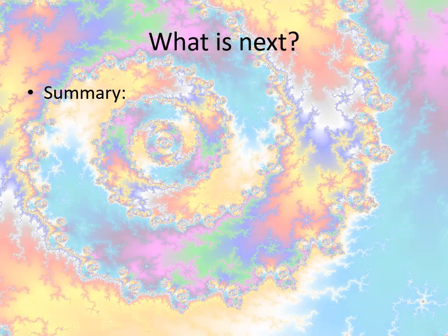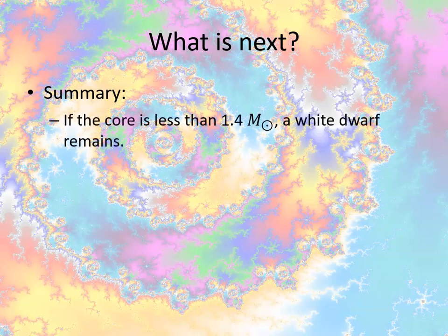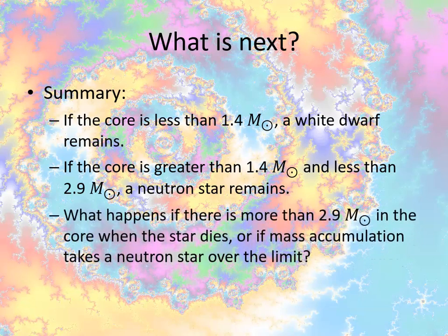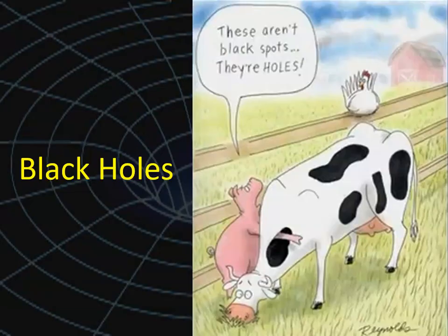Now, what's next? So, if the core is less than 1.4 solar masses, you're going to get a white dwarf at the end of the star's life. If the core is between 1.4 and 2.9 solar masses, a neutron star is going to remain, even though the original star itself was a lot more massive than that. But what if the core of the star is more than that? So you have a star that initially started off with more than 20-something solar masses. What happens then? Well, that's where we start talking about black holes.